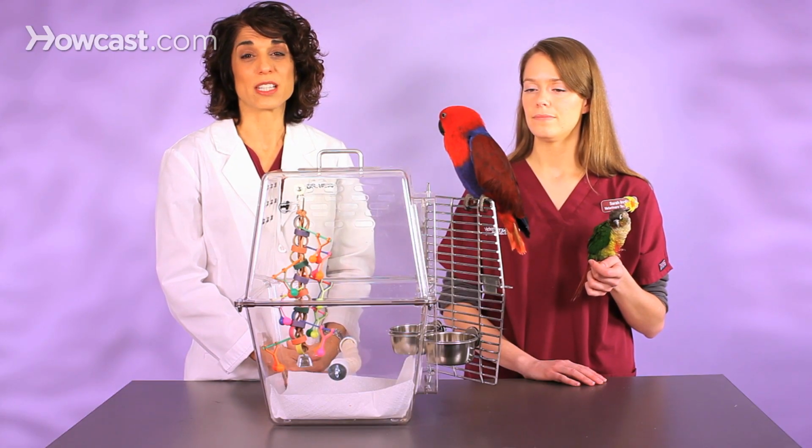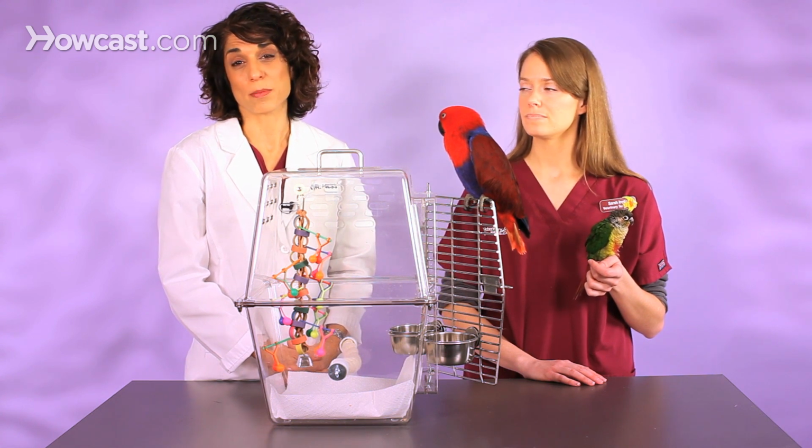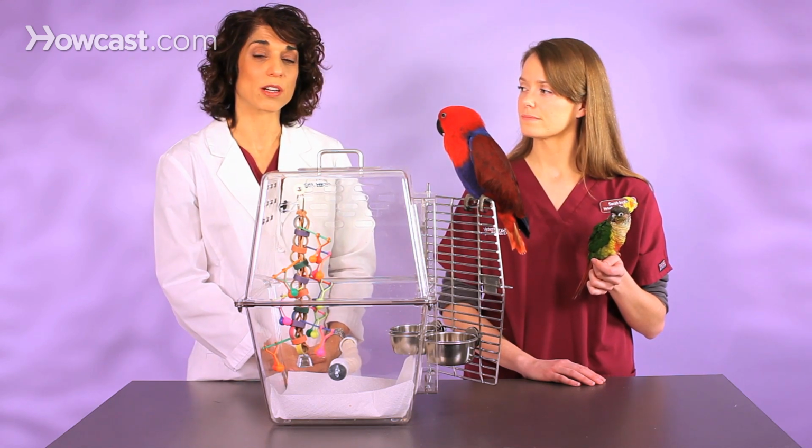And because they're so socially needy and they really crave attention from their owners, sometimes we get into problems as well with picking at their feathers and mutilating their skin. Realize, again, these birds live in flocks of thousands of birds in the wild. They're used to being around other birds all day long. They have jobs. They look for nest sites and mates and food. And when we put them in a cage, they're really left there pretty bored.